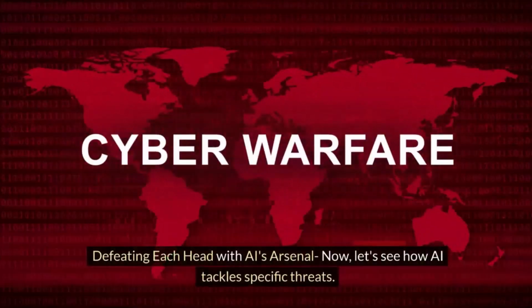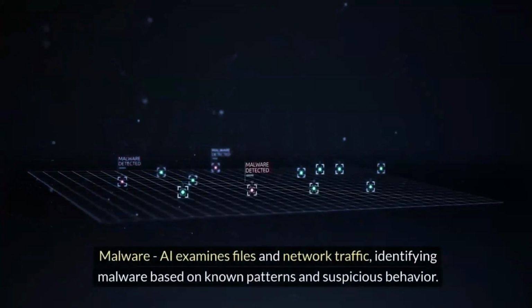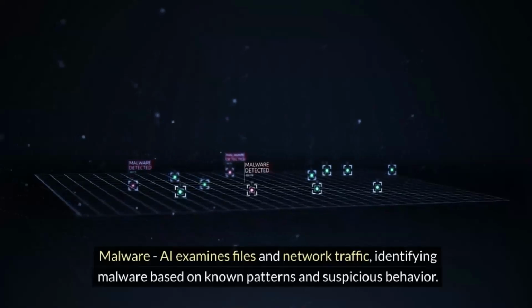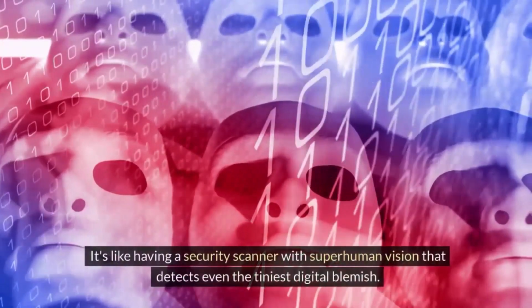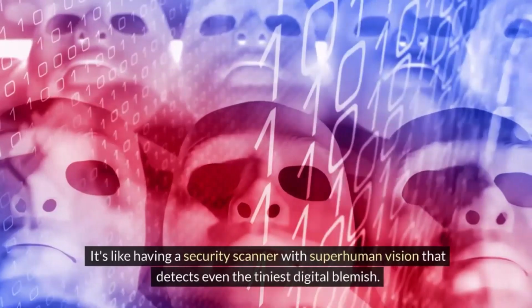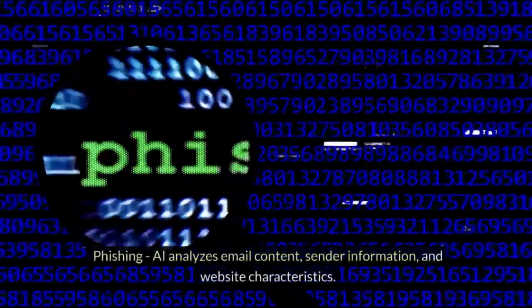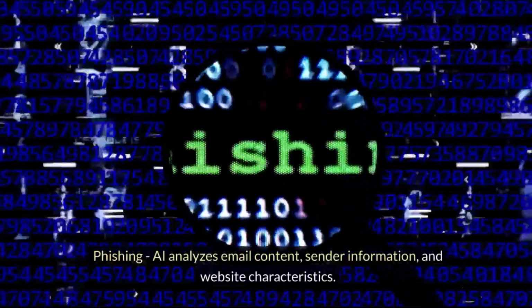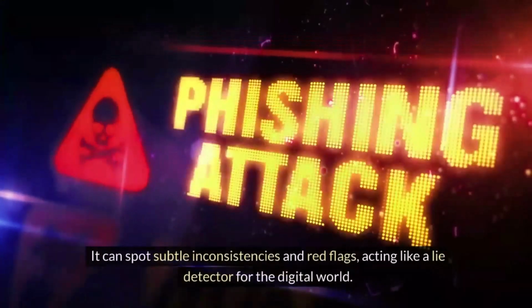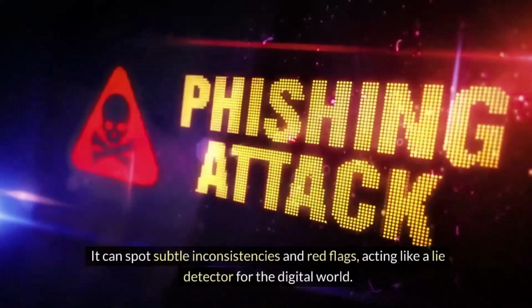Defeating each head with AI's arsenal. Now let's see how AI tackles specific threats. Malware. AI examines files and network traffic, identifying malware based on known patterns and suspicious behavior. It's like having a security scanner with superhuman vision that detects even the tiniest digital blemish. Phishing. AI analyzes email content, sender information, and website characteristics. It can spot subtle inconsistencies and red flags, acting like a lie detector for the digital world.